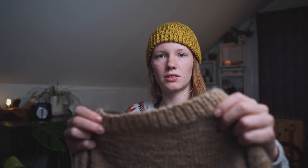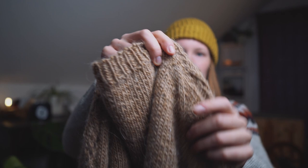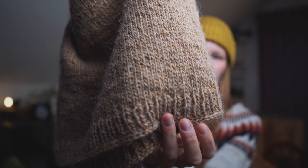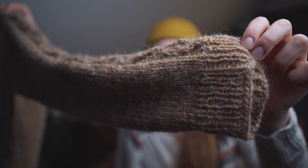So I've knitted this top down. I started with the tubular cast on and then down with the raglan increases and down to the body, and I finished off with a ribbing. Then I picked up the stitches for the sleeves, knitted down the sleeves, and then I have the same ribbing here. So it's a fairly easy construction. The only interesting thing is just here, these leaves.